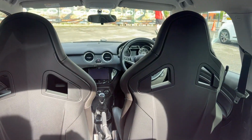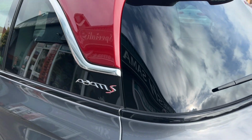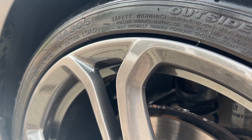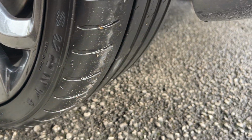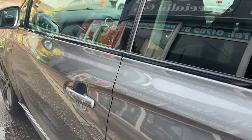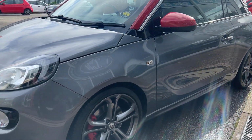Those are the special Recaro seats, £1,600 option. They really do hug you in. That beautiful contrast, the red, the grey and the black in between. All the wheels have been professionally sandblasted and powder coated, so no damage, no scuffs, no little dings on those. All the tyres in great condition all the way around. All the bodywork is just gorgeous. Nice little spoiler on the back, colour coded mirrors to the roof.